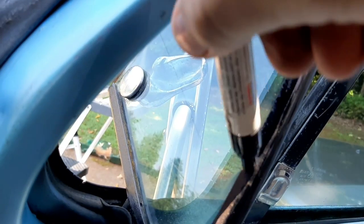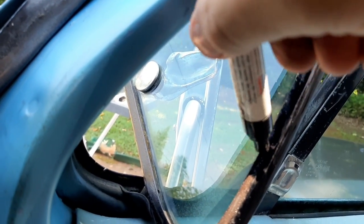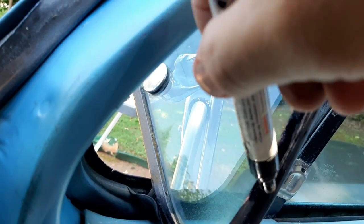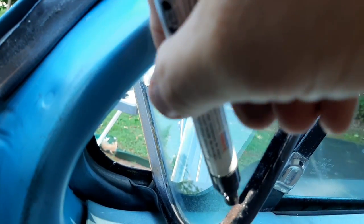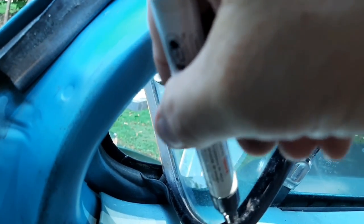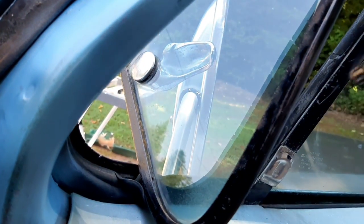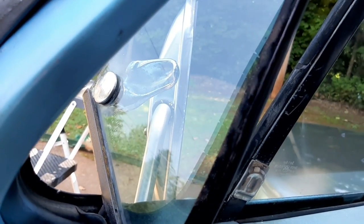I know this stuff is probably silly to you, but to me, it makes a difference, I guess. Just because I know it's there, somebody else would probably never notice. But I'm just like that. If I notice something and I don't fix it, it gets on my nerves.